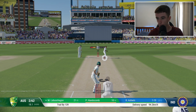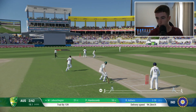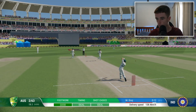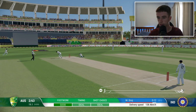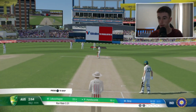As they do put a fielder out there this time. Although I will get a single, so we'll still get runs off Ashwin as we rotate it back to Handscomb to see what he can do for the rest of the over. Yep. Oh, driven. No. Oh, we might get there easily. Yeah, we do. Although it was a direct hit. Thought it would have been a replica of the run-out ball not long ago.